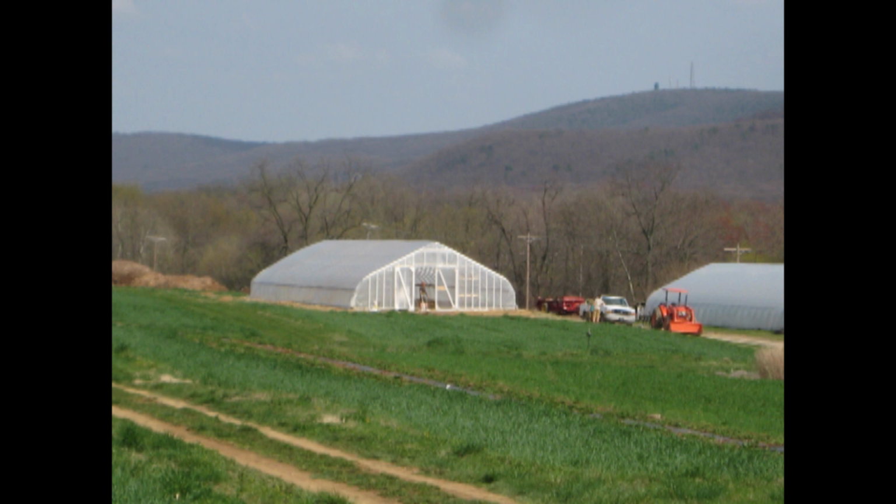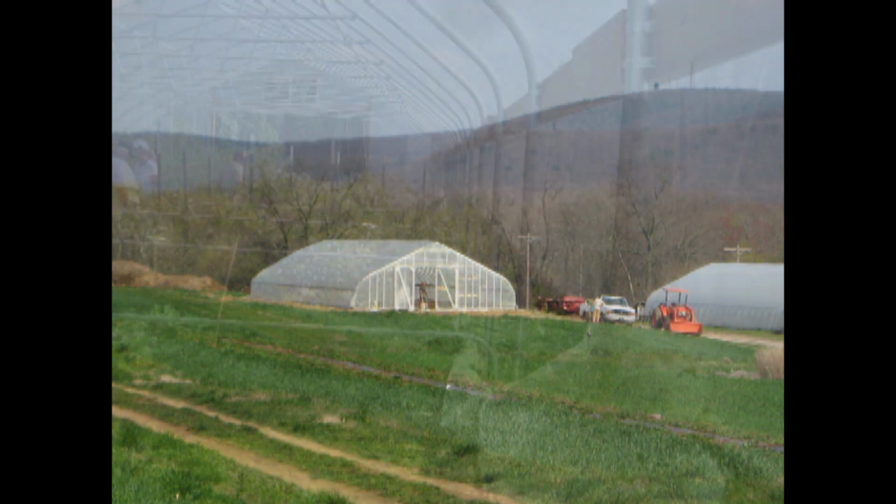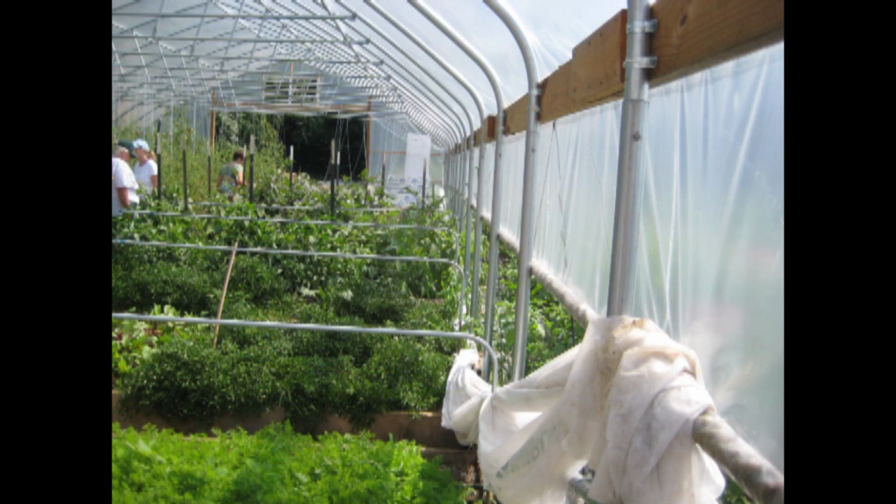Because tunnels must be situated to receive the maximum amount of sunlight each day, study possible locations for potential shade issues that may arise during both traditional and winter growing seasons. Avoid areas with shade cast by nearby trees and buildings, as full light access is the most desirable for owners whose primary interest is in growing season extension.